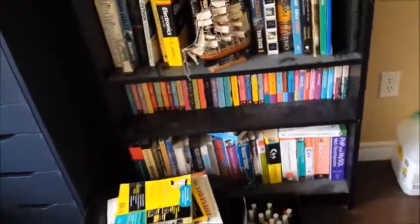Like I said, not much has changed. This is literally the biggest change in this area. These books also don't really have a home because it's filling up. And I don't know what Matt wants to do with half this stuff.